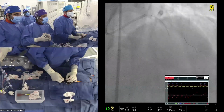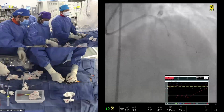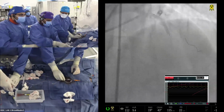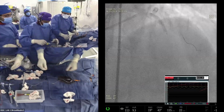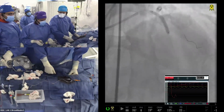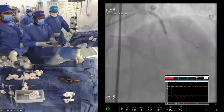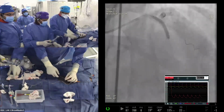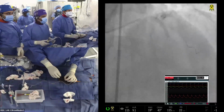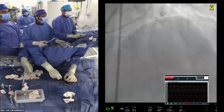Cine? No, some dye. I don't need Cine. Yeah, looks good. Okay, go up. We're going up. Yeah, I know. These guys, they don't wait. Go up here. So we usually deploy them at 16 atmospheres, let it be inflated for 5-10 seconds, and then you take it out. Two inflations. Same thing we start doing in many of the TAVI cases. Two inflations, because that seems to give better TAVI valve expansion also.